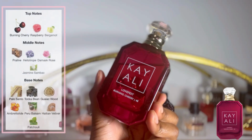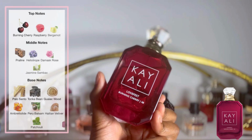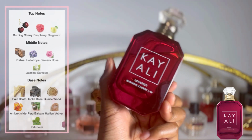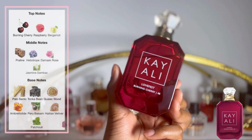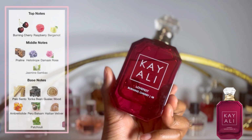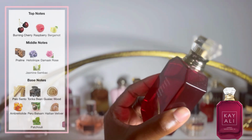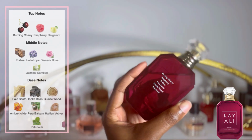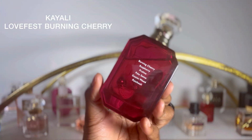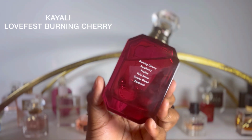So this perfume is one that I wore so much in the October, November months because this reminds me so much of Thanksgiving for some reason. This is such a gourmand cherry fragrance. There's some cinnamon in here. I think there's some Palo Santo, some raspberry, some praline, and some patchouli. This fragrance is such a good fragrance. It smells just like a cherry pie, fresh out of the oven.